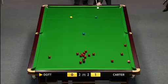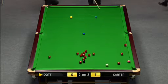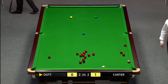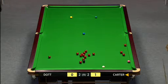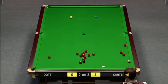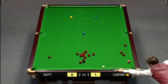Well, he's played the cannon, but he's missed the blue. Has he got the cannon? He has. Well, another turn, another twist. Playing that with a lot of left-hand side, that's what caused him to miss the pot.